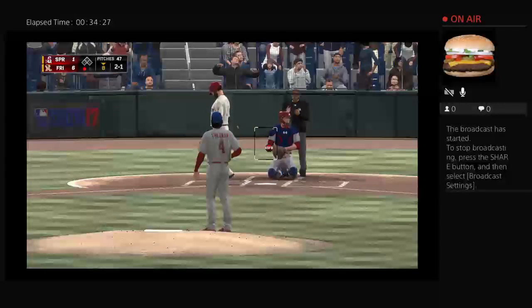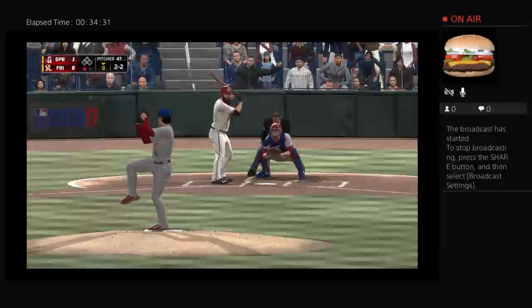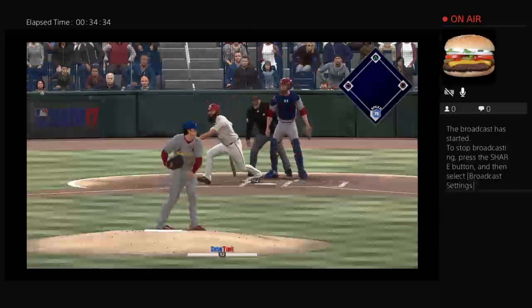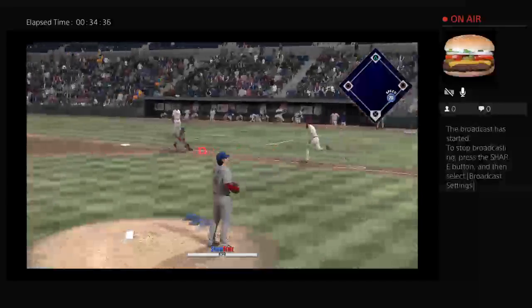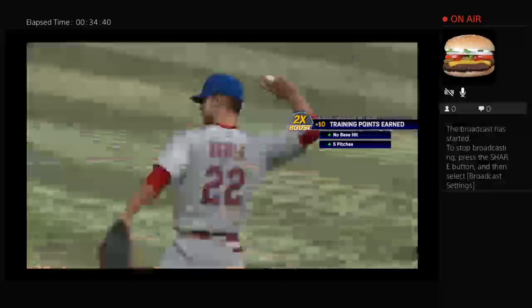And the third baseman will have a look at it, but this is back into the seats. Little dribbler up the first baseline. Aguila has it, and they'll just tag him out along the first base line.